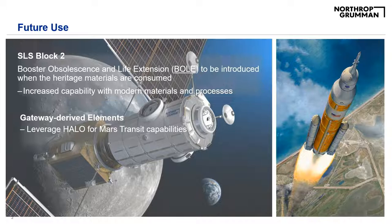We're working with NASA as well to leverage the capabilities that we're producing with that, as well as to leverage the knowledge we're going to gain in that deep space environment to set us on a stage for eventual Mars transit and be able to apply what we learn to those techniques. So with that, that's all.